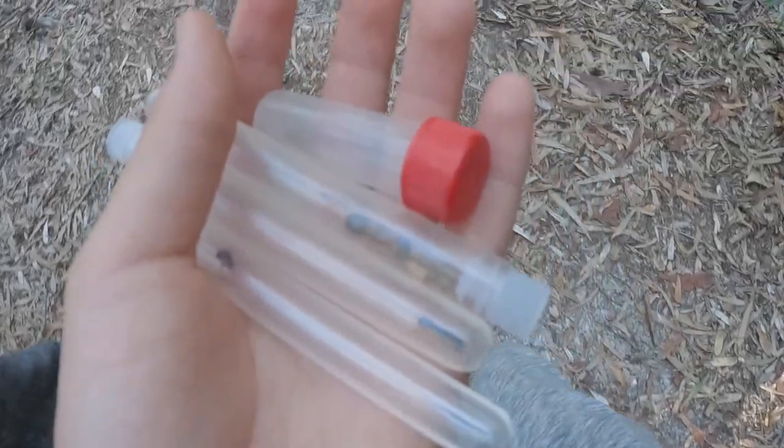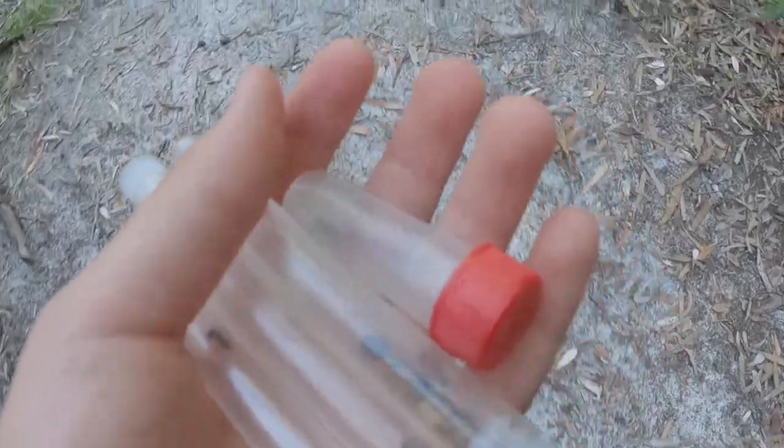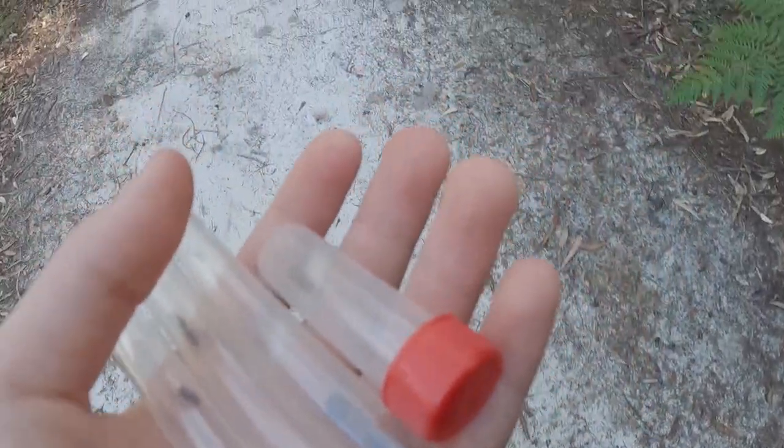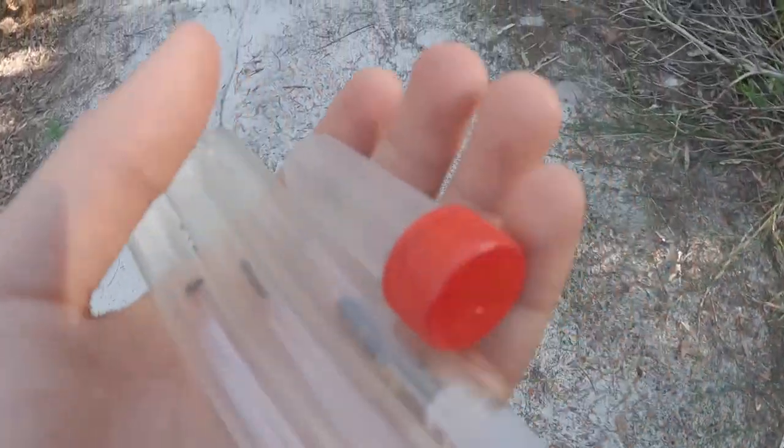So we're just gonna head back to camp now and put these all in a water test tube setup so they stay alive for the trip. And when we get back, we can sort them out later. So we'll see you then.